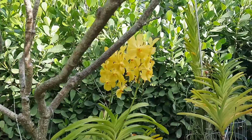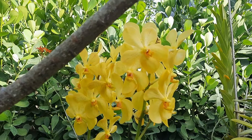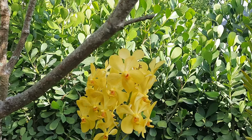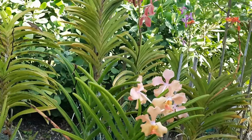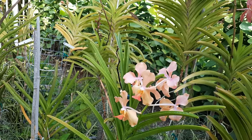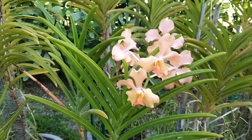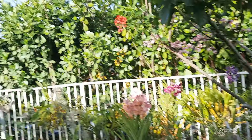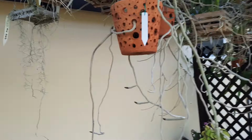What else? The yellow one's still blooming. So pretty, so bright, with a little bit of freckles, red freckles on them. What else is here? That's also the older Mott's Orchids bundle. And those guys are on the way out. I do have a few more here blooming, my little ones.